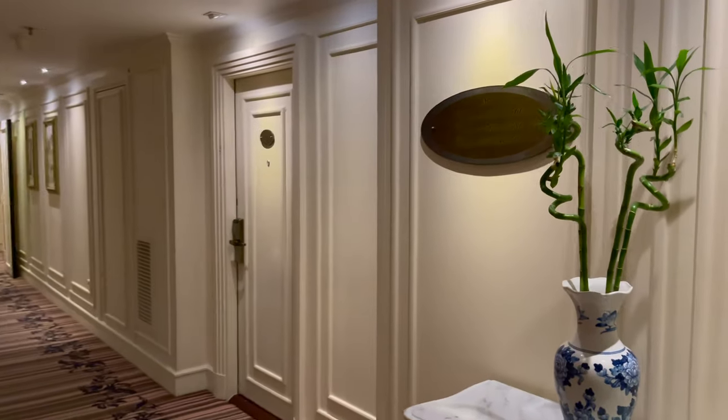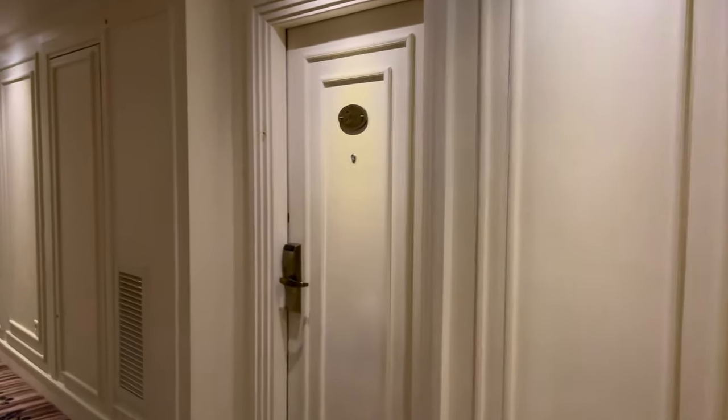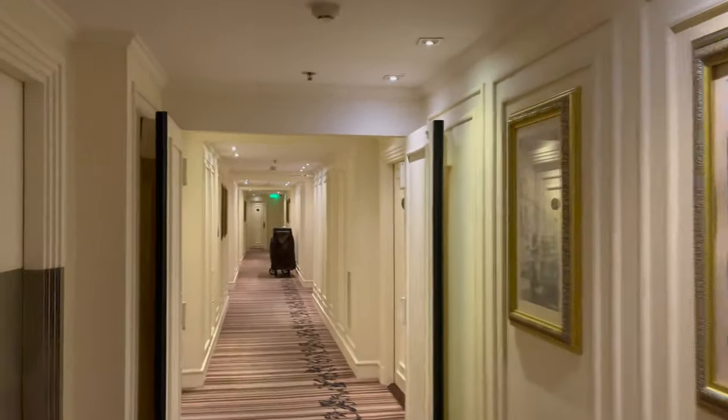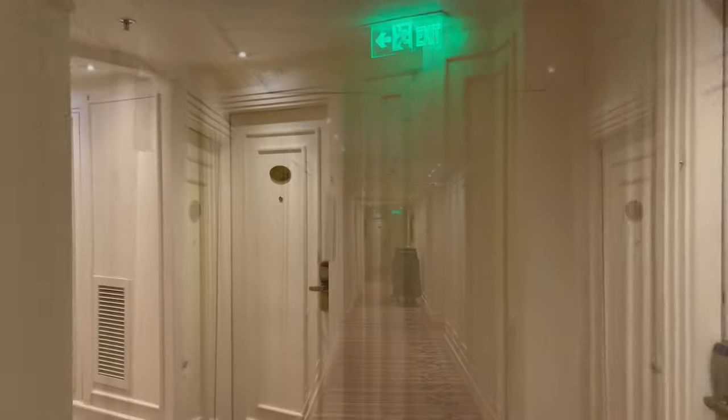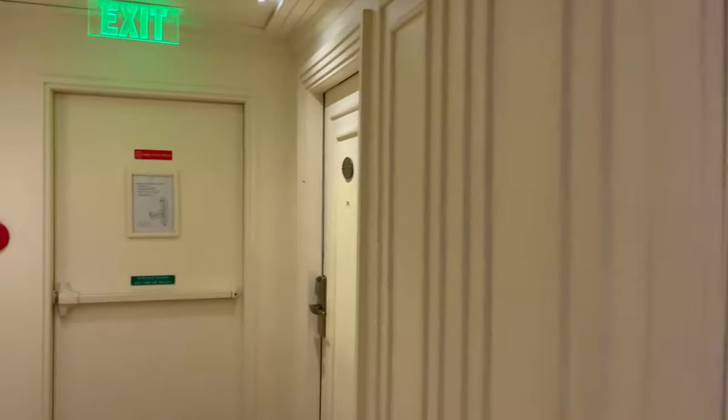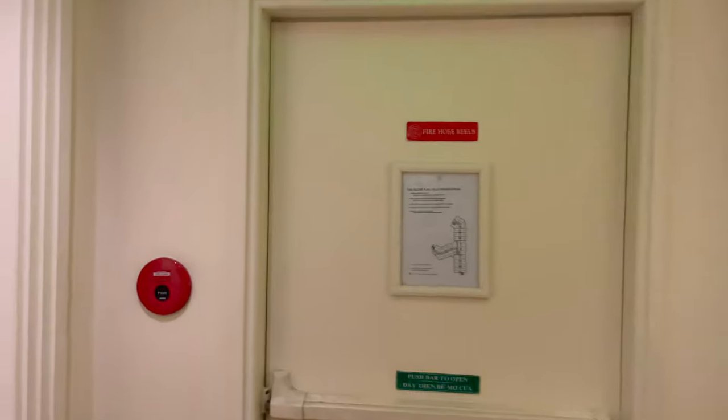Now, we make our way down to honestly one of my favorite rooms in all of Vietnam. For this stay, I booked with Amex Fine Hotels and Resorts and was lucky to be upgraded to a Grand Premium room. The rate also included an over-the-top breakfast that you'll see a bit later and a private airport transfer.